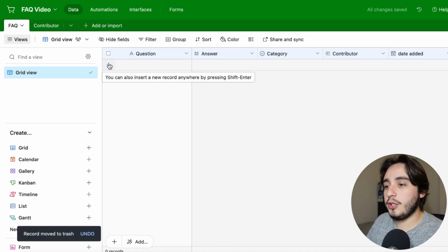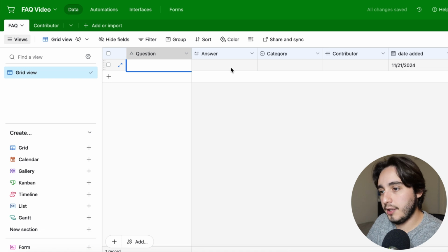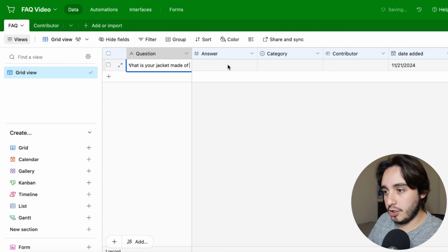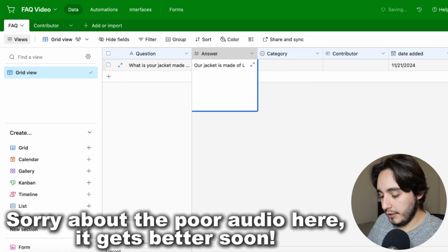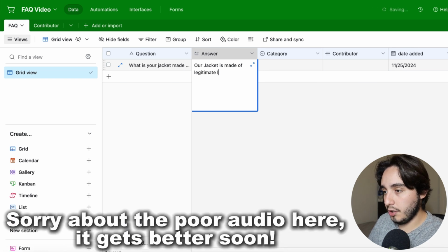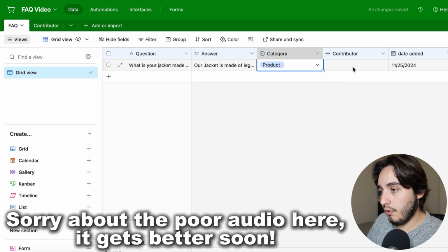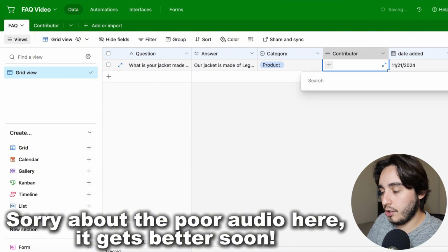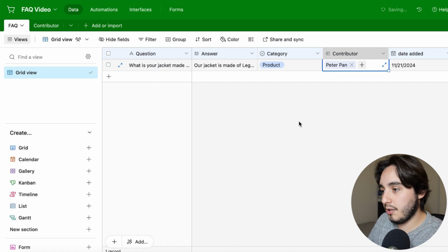Now from over here, you can start adding records, and you'll see that as soon as I create a new record, it will auto-populate the date with today's date. And I can say, for example, what is your jacket made of? And the answer could be our jacket is made of legitimate leather or synthetic leather, whatever it could be. Then in the category we could select, for example, product, and over here on contributor, we just need to click on ourselves or Peter Pan. I'll say that Peter added this one. I'll be nice with him.